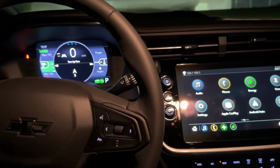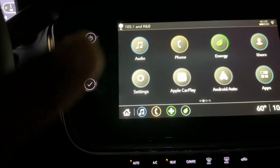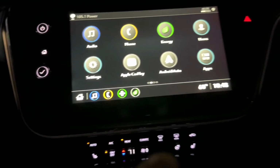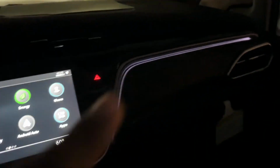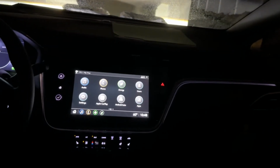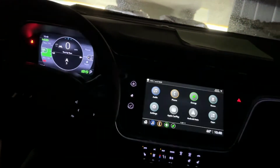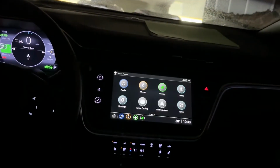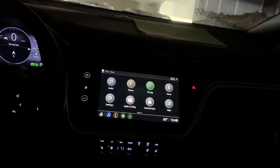Now, let me turn off the light a little bit and I'll show you. If you see, there is some ambient lighting here. It's very subtle. Right here you can see on the side. Here it's more subtle, here it's a little bit more, and then it goes all the way along the dashboard. So from far away, you can see there is some ambient lighting going on. And when you use the switch, as you can see, it changes the brightness. So yeah, there is some ambient lighting here.